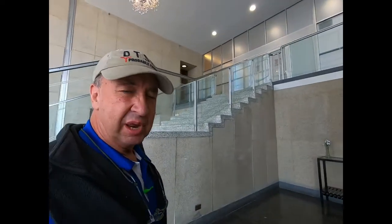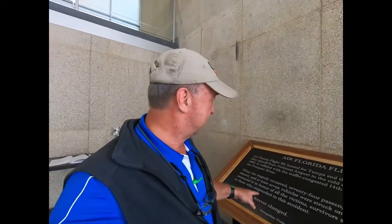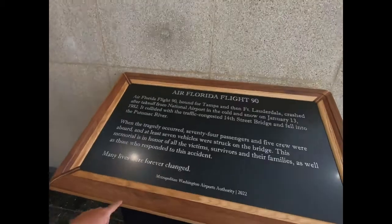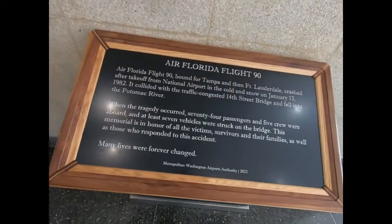Now, the interesting thing here, while we're here, is I'm going to show you this particular corner has been dedicated to Air Florida Flight 90. If you remember that one, you tell me what happened on Air Florida Flight 90. Here's the commemorative plaque. This is all that's left from Air Florida Flight 90, showing the memorial here for Air Florida Flight 90.